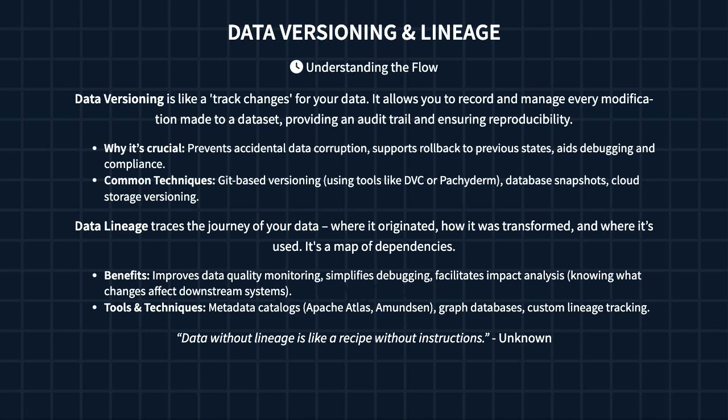Now, data lineage is all about tracing the journey of your data. Where did it come from? What transformations were applied to it, and how's it being used? It's essentially a map showing all the dependencies between different stages of your data processing pipeline. Understanding lineage helps you monitor quality, quickly find issues, and figure out how changes ripple through your systems.